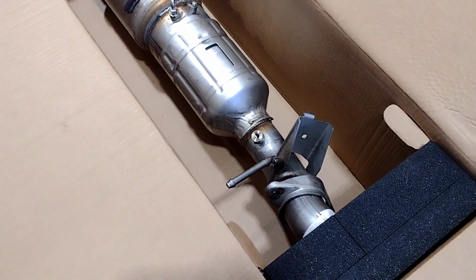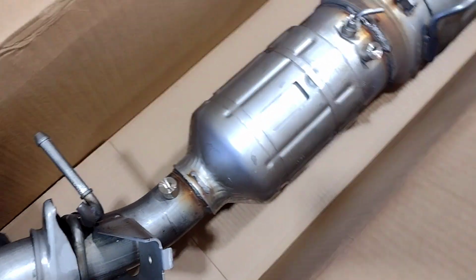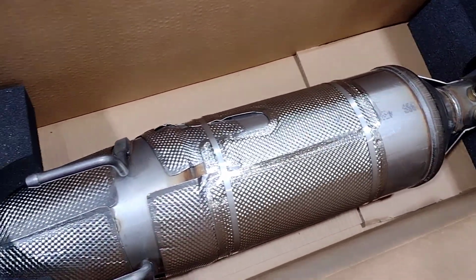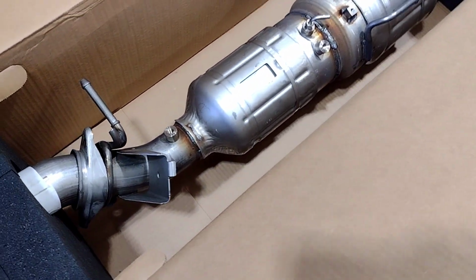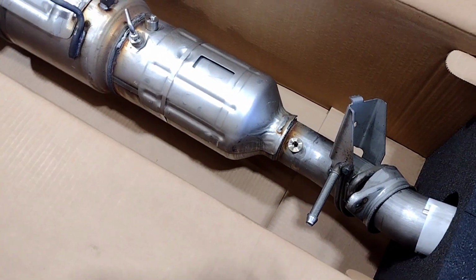And the reason that's a brand new one is 2017 through 2020 has a problem with them cracking in the OC, which is the oxidation catalyst. Soot builds up inside there, it actually gets a crack in it, and you will get the code P2002. And I want to go over what that is.